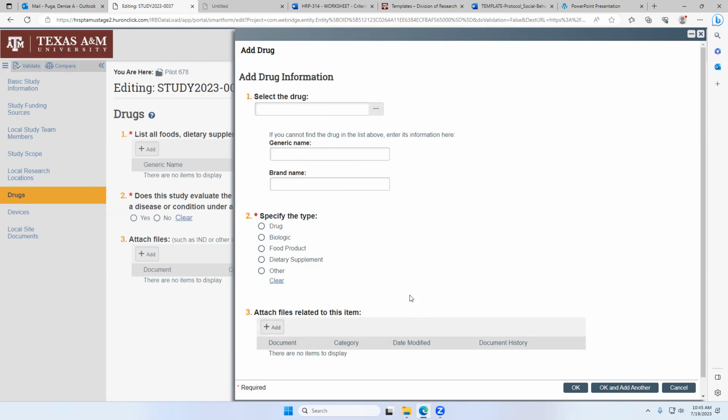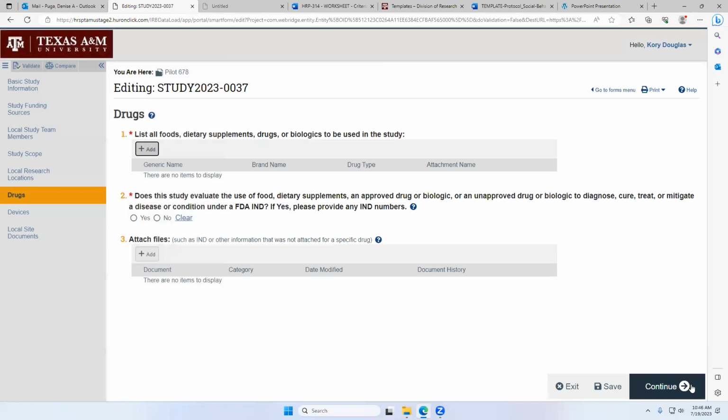Then you tell us what type it is. Is it a drug? Is it a biologic? A food product? You would make that selection, and then you would attach the label, whether it's the drug label or the supplement label. Then select OK, or OK, add another, in case you are using multiple supplements or drugs. I'm going to select cancel to navigate out of that.